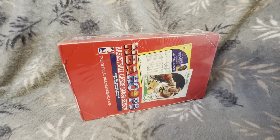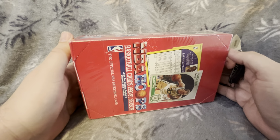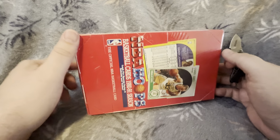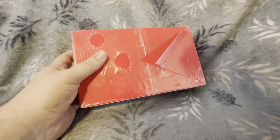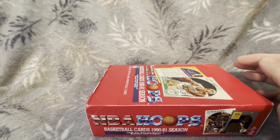I am beyond excited. Took a trip up to my favorite card shop in the local area, and they had, again, some really nice youth memories for me, I'll say. The Hoops, NBA Hoops, 90-91. These I remember fondly, digging on these. So let's jump in and dig and try and find some little treasures. Little treasures would be nice.